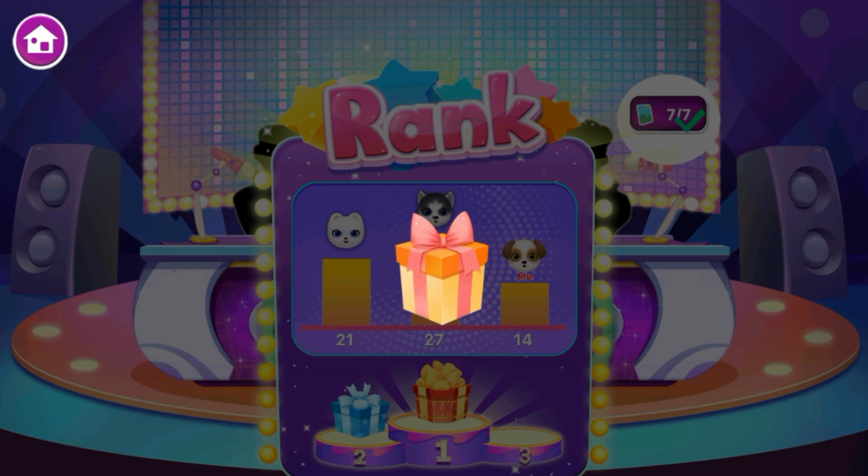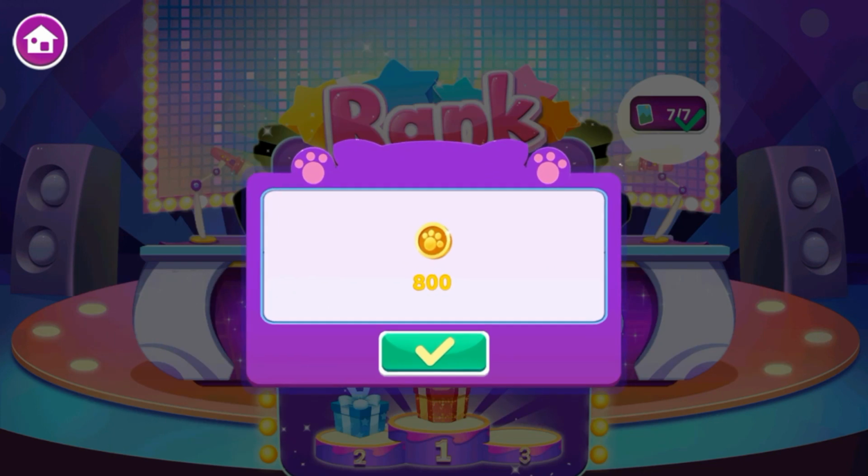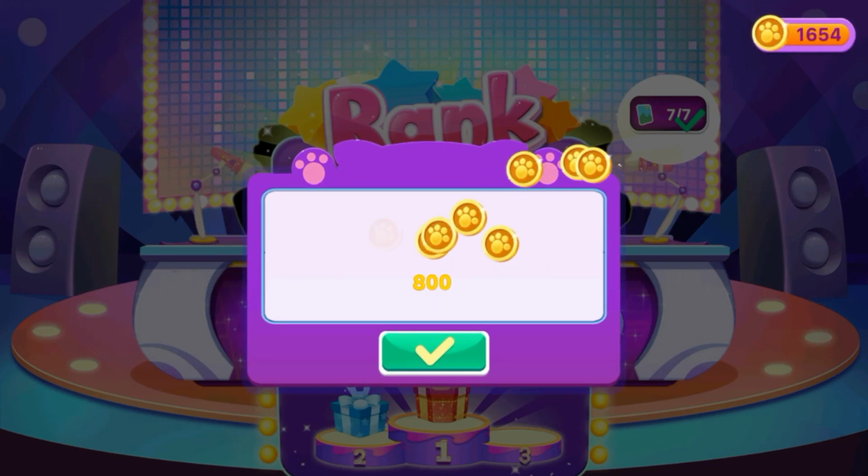Tap to open the gift. Congratulations! You got lots of coins. Keep up the good work.